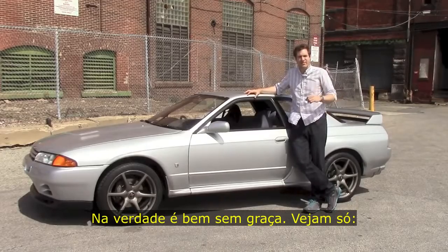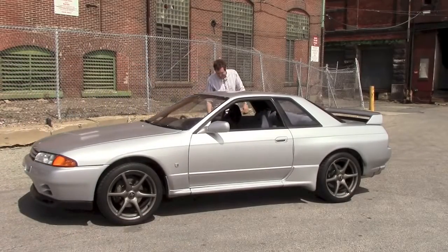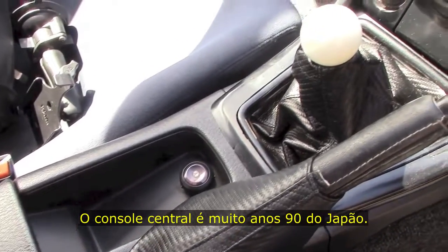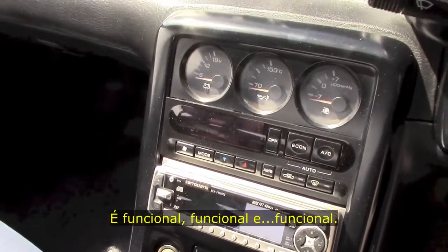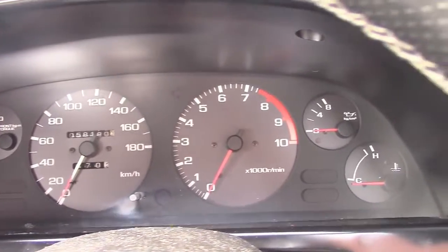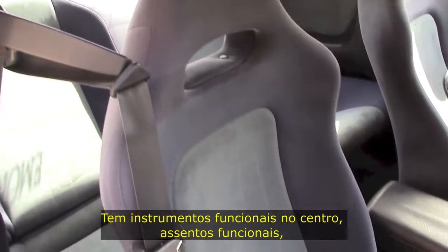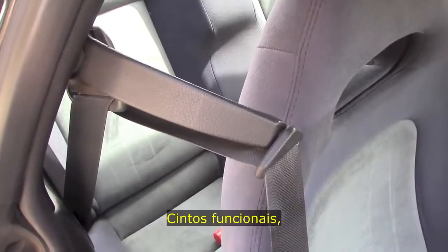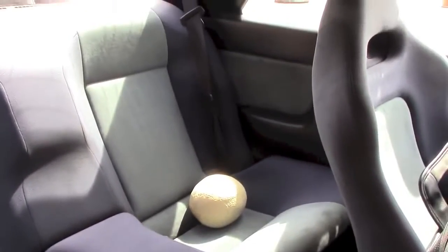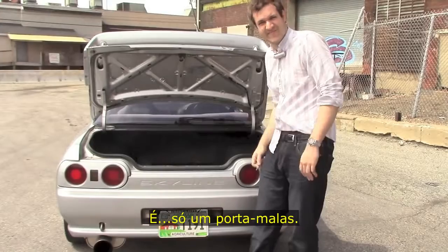Actually, it's surprisingly boring. Let me show you what I mean. Damn it. The center console and center stack are highly mid-90s Japanese car. It's functional, and functional. And while I would say the gauge cluster has some style, that just wouldn't be true. It's functional. There are functional gauges in the center, functional seats, functional seat belts, and a back seat that's highly functional if you're the size of a melon. Even the trunk is functional. It's just a trunk.